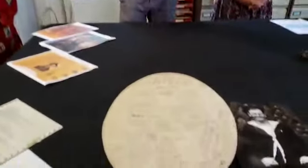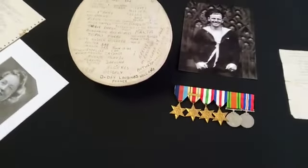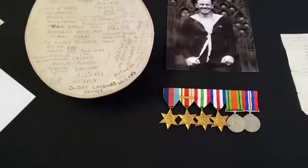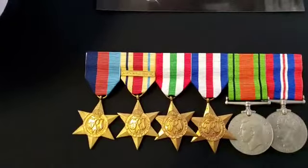Right, so just to keep on moving, we'll now look at the next group of objects. These all belonged to Bert Brunt, who was a sailor in the Royal Navy. I'll come to the hat in just a moment, but just to look at his medals first of all, and you see the photograph of him as well there.